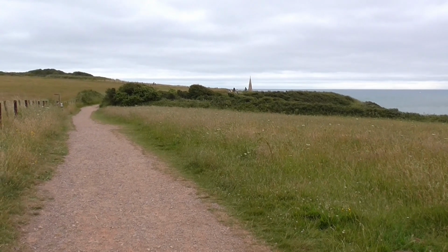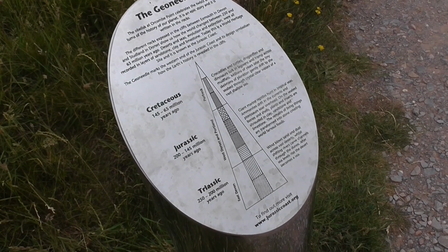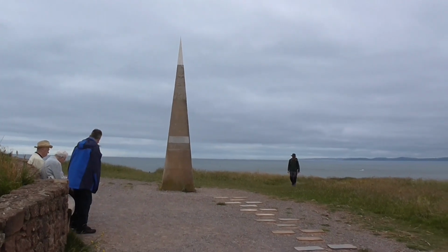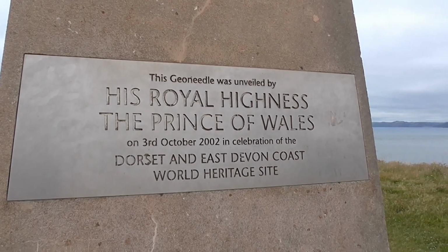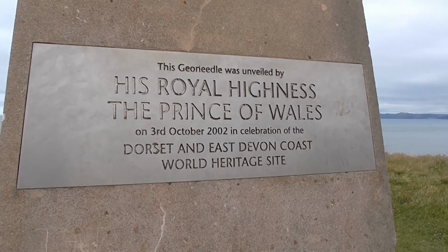We're at the site of the famous Exmouth Geoneedle. It's an obelisk at Orcombe Point and it celebrates the twists and turns in the history of the evolution of the rocks in the area. The Exmouth Geoneedle is a prominent feature located on the cliffs at Orcombe Point, Exmouth. It's a striking landmark and an educational tool highlighting the area's rich geological history.